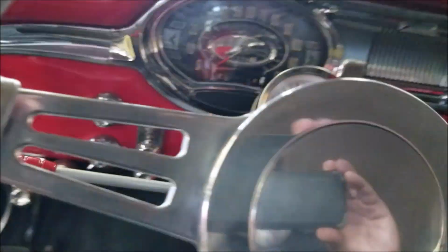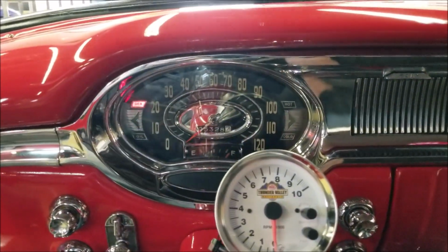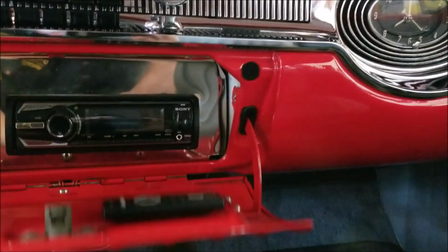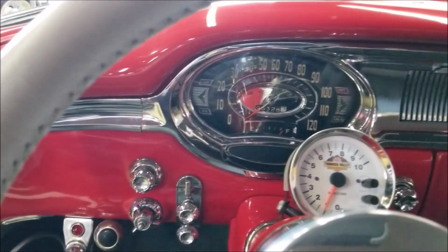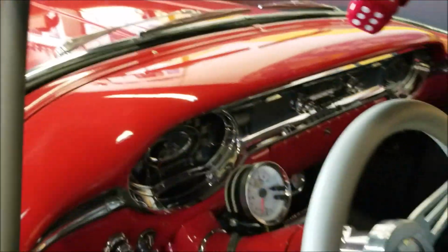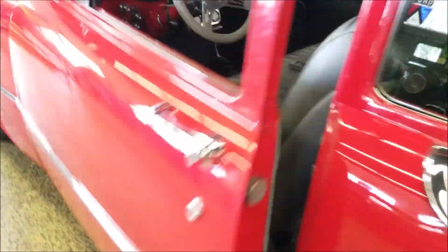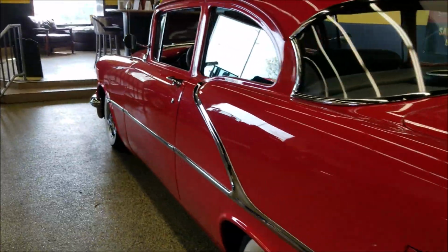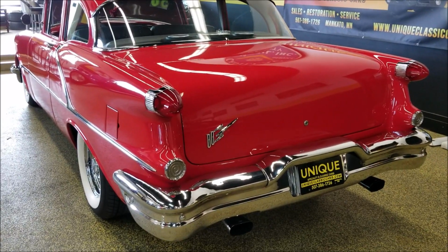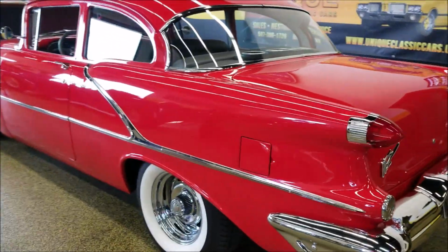Let's go ahead and fire this one up so you can hear it. See how easily it starts. I'll show you that installation too of the stereo here. So there's a stereo little remote. Aftermarket gauges, B&M shifter. Hear how smooth this car runs too, and nothing crazy for exhaust. Just a nice little rumble out of it. Check out how nice the door closes there. There you can hear that V8 Flowmaster, just a deep little throaty rumble.